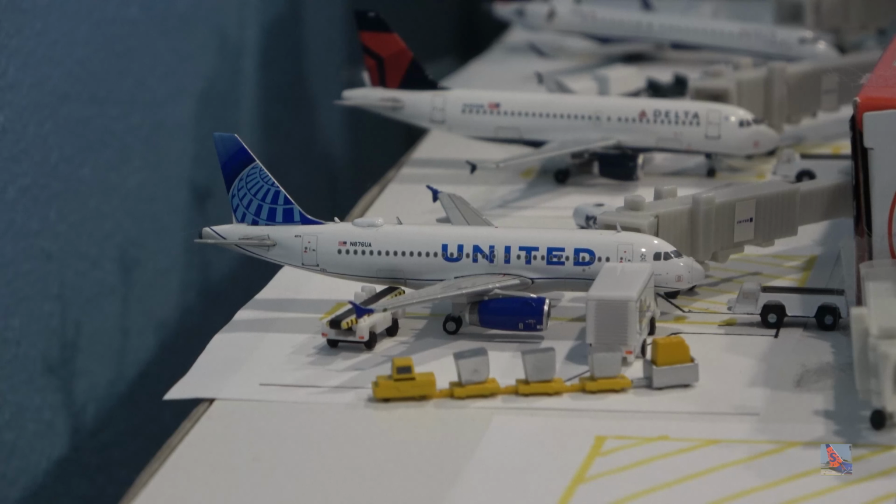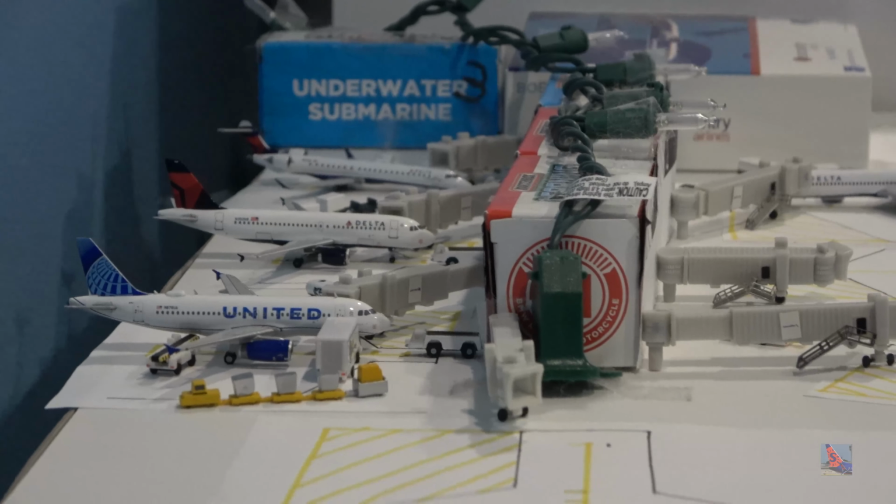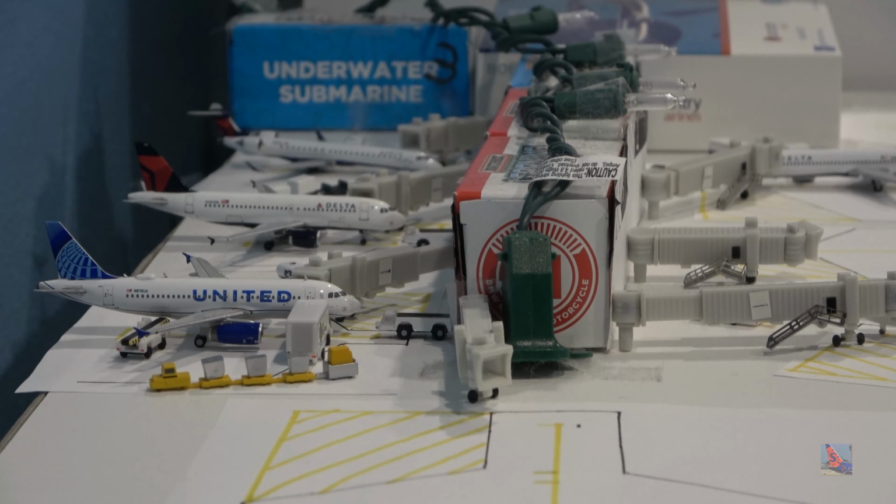I'm not sure if that's how it is at other airports. It probably is, mostly the small ones I'm talking about. And that's all the aircraft we have at the gate, so we'll go ahead and check out some of the other stuff that is roaming around the airport.